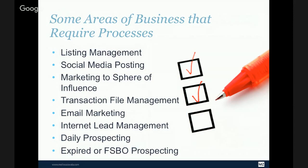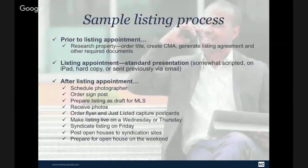Transaction file management. So how do you manage your files? I'm sure your office has a process for that. Email marketing. You probably have a process for that. If not, you can create one. Internet lead management. Daily prospecting, and expired and for sale by owner prospecting. So those are all areas of your business that you can make a process for and implement if you're interested in doing that.